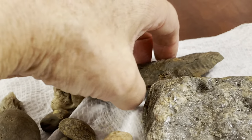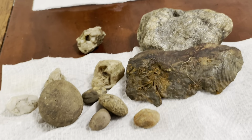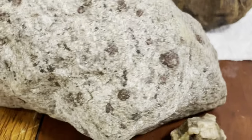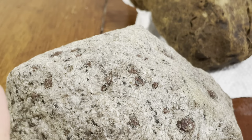A beautiful museum, my rocks. What do you think, guys? Beautiful museum, my rocks. But look at another one. Oh, I have another beauty. Look at this one. Very interesting.